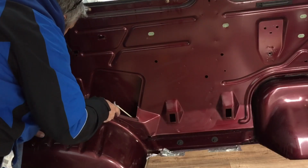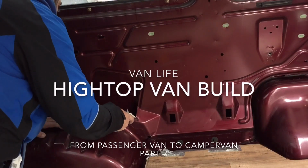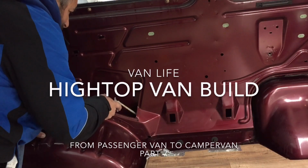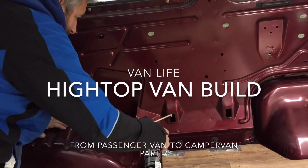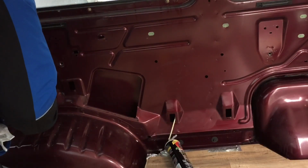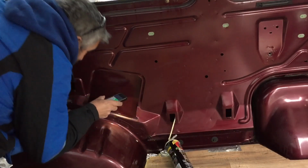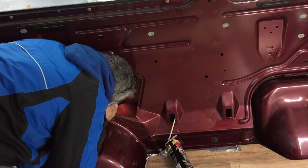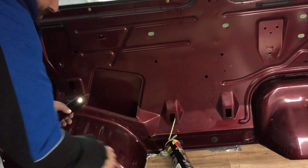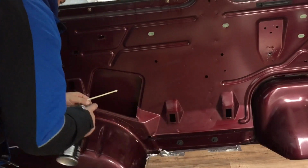Whoa. That's a big gap in there. Holy moly. Wow. Okay. Wow. Oh, wow. That's a huge gap. It goes all the way under the body. Huh.